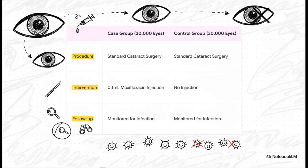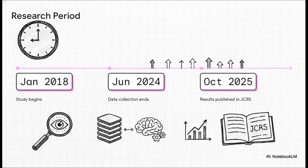And you know what's so great about the study design? It's just beautifully simple. Here's how it worked. All 60,000 eyes got the exact same top-notch cataract surgery. No difference there. The only change was at the very end. Half the patients, that's our case group, got a tiny little injection of an antibiotic called moxifloxacin right into the eye. The other half, the control group, got nothing. And then they just watched and waited to see what happened. And I just want to point out, this wasn't some quick weekend project.